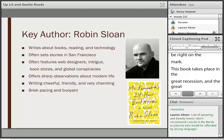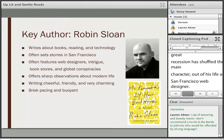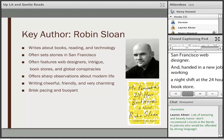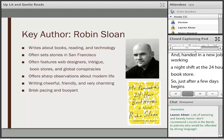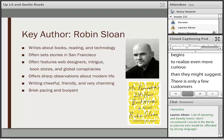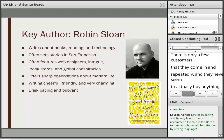This story takes place in the Great Recession, and the Great Recession has shuffled the main character, Clay Jannon, out of his life as a San Francisco web designer, and has landed him a new job working a night shift at Mr. Penumbra's 24-hour bookstore. Just after a few days on his new job, Clay begins to realize that this store is even more curious than the name might suggest. There's only a few customers, but they come in repeatedly, and they never seem to actually buy anything. So soon he begins an investigation or analysis of the customers' behavior and ropes his friends into helping him figure out just what is going on at this bookstore.